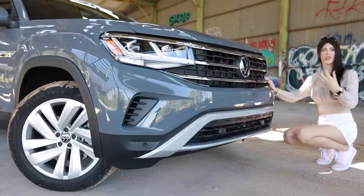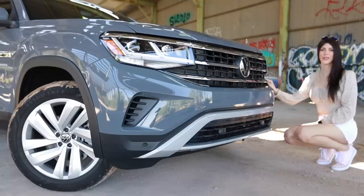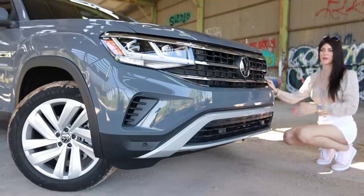It's a very muscular, almost square body Chevy front end. You see it? Somebody out there sees it. It's just, it's square. Please, somebody, am I not alone on this? I think it reminds me of a square body Chevy. Not at all, does it?